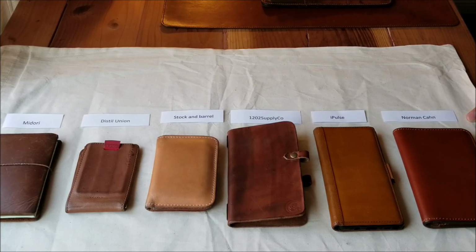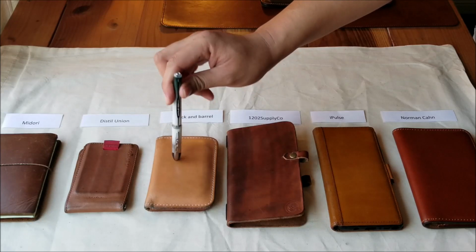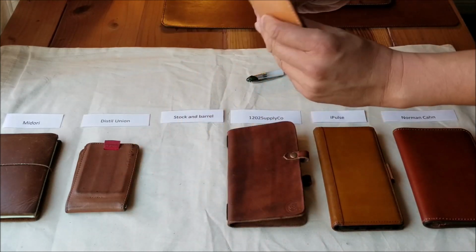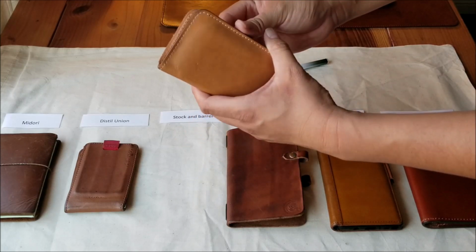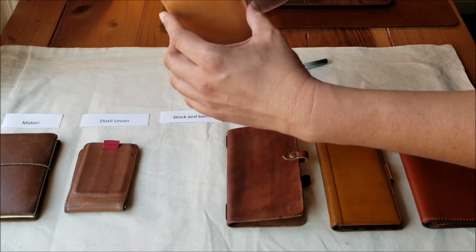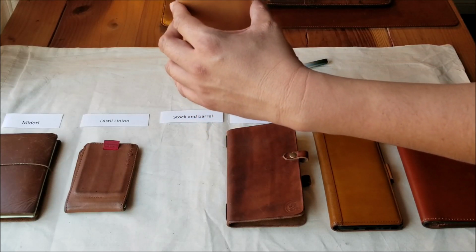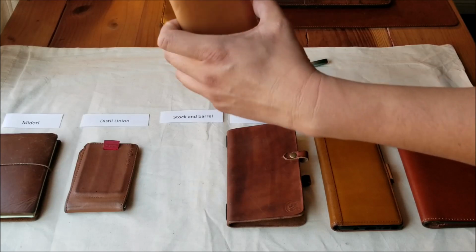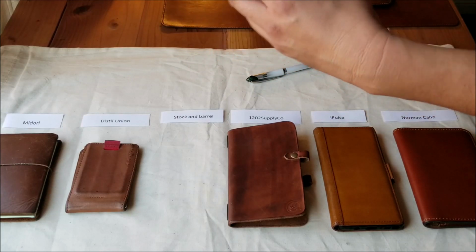Number 11, thickness of leather. I already talked about it. Everything is kind of decent with my Stock and Barrel wallet, except the thickness of the leather. It's too thin, and it doesn't feel premium, to be honest with you. I don't feel premium with this wallet. It serves a purpose, but I don't like the fact that when I fill my wallet up, it kind of moves around like that because the leather is too thin. Structurally, this position is not very solid. So as a result, you have this movement here. A good wallet should not have that. It's not expensive, this thing is like $52, but I just don't like it.